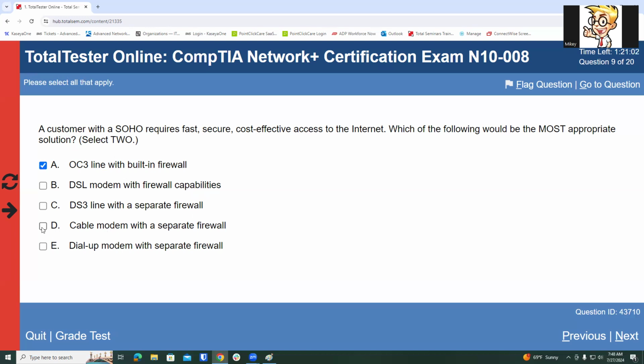Well, dial-up is not fast. DSL is not that fast. So I'm going to go with these two.